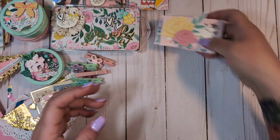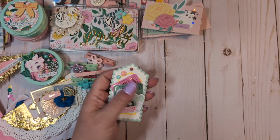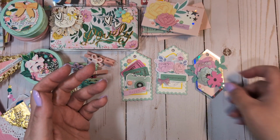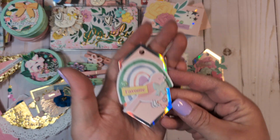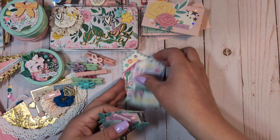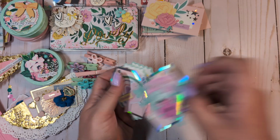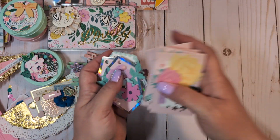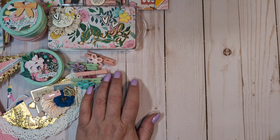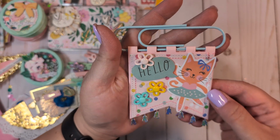I mean, if you count some of the older collections that I've never played with, then that's totally fine, because some of them did get pulled that I finally played with. So these little tags were Martha Stewart little tags and things like that, but I used the Rainbow Avenue collection to decorate them. So that's those items. All right, from the Pebbles Cool Girl collection, I made these really cute little paperclip embellishments.